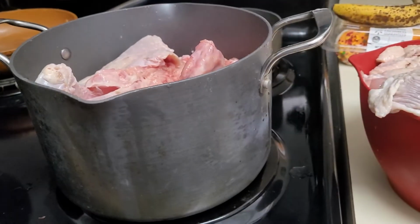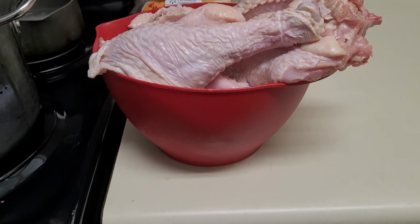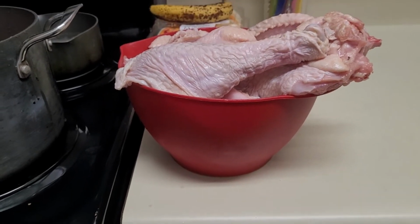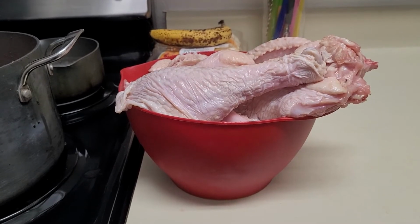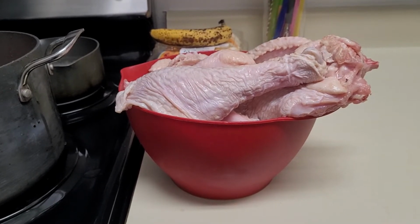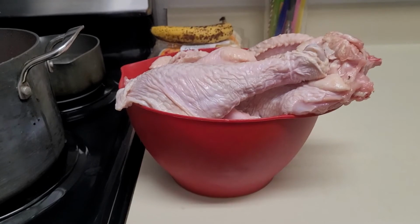And then as for this bowl of meat over here, I'm just going to be putting this into some containers and sticking it into the refrigerator for now. And then we'll get back to these pieces in a second.